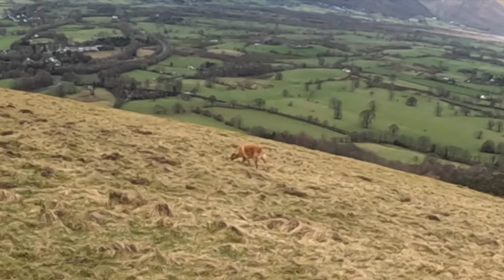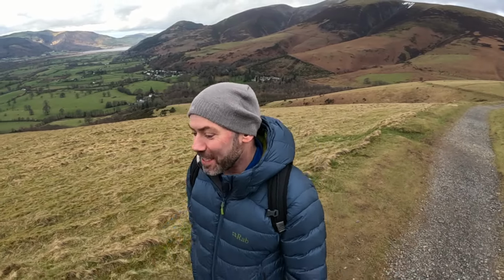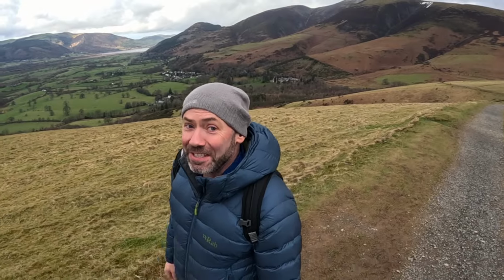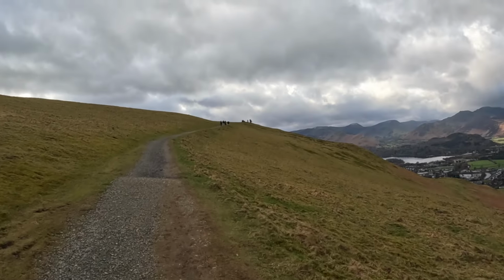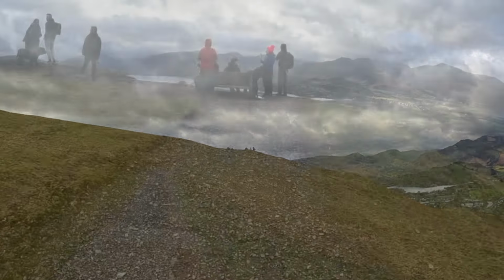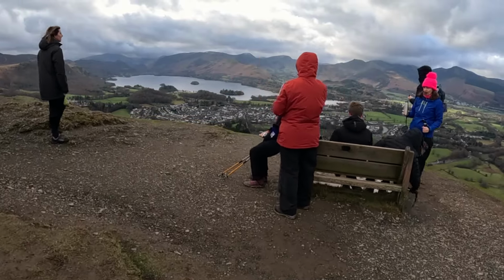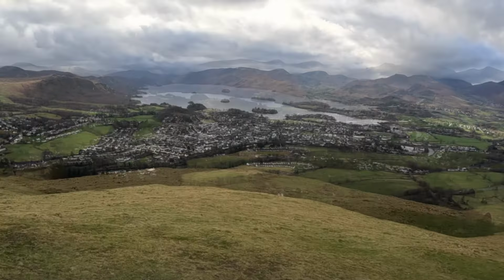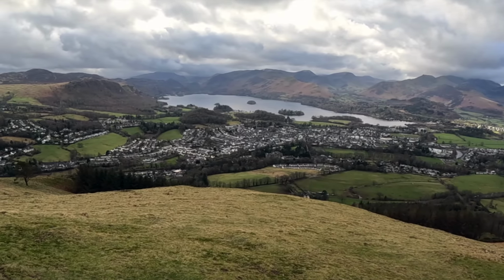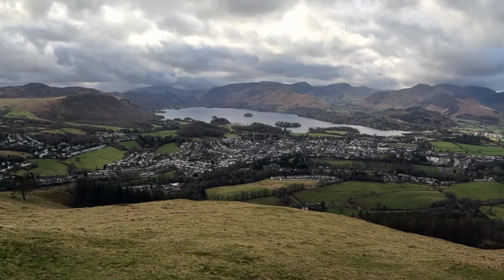He's found something, that dog. When you get to the top of Latrigg, there's a very famous bench there which looks out onto Keswick. I get a chance to sit on it, but I doubt it's today. There's about 50 people here. There you go, there's the bench at the top though. Down to Keswick and then Derwent Water as it stretches out.